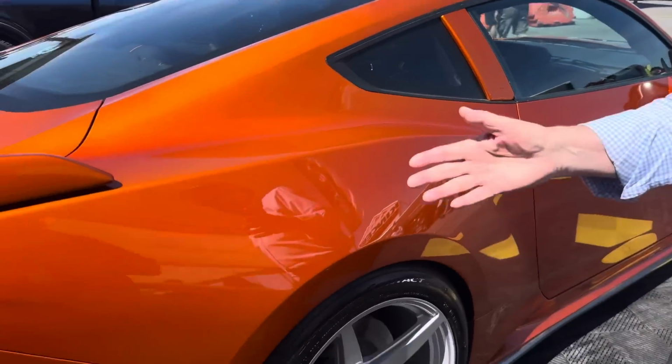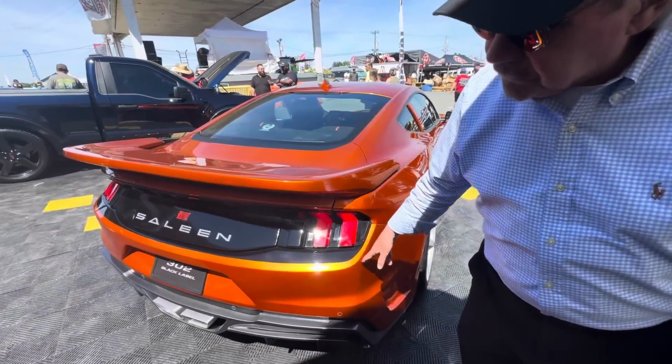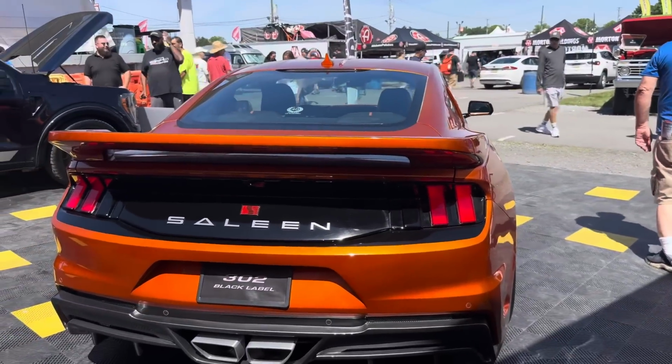Absolutely. And then, of course, the back: we've changed all of the back. We've extended the rear. We have a full functioning rear diffuser. And I've gone back to a signature series look with our cool center exhaust. Love it. I love it.